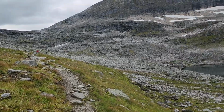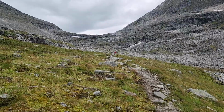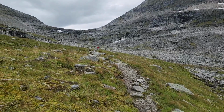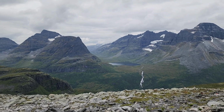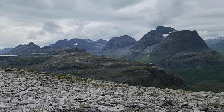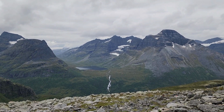Got maybe a quarter mile left. Really cool lake to the right, and the trail up ahead gets quite rocky. It's still okay right here, but already there's been a little bit of scrambling action. Made it to Bårdsgarden. Looks like it's going to be a spectacular drop down. The lake over there, and there's a massive waterfall right there that looks beautiful.